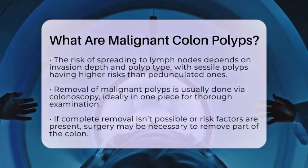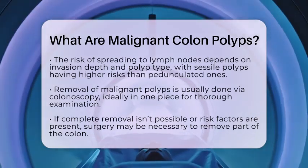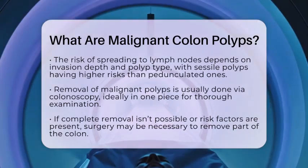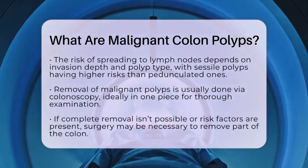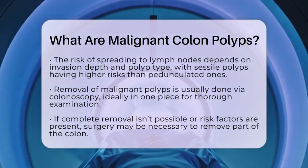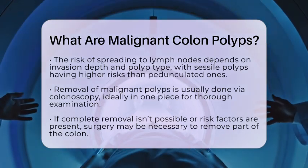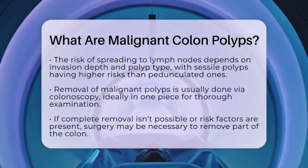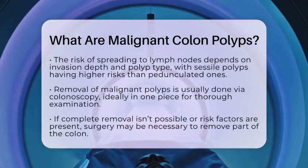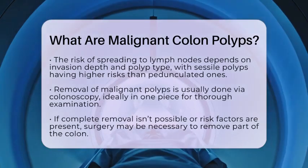Malignant polyps can be either pedunculated, which means they have a stalk or a mushroom shape, or sessile, which are flat and broad-based. When a malignant polyp is detected, removal through colonoscopy is usually the first step. It's best to remove the polyp in one piece, called en bloc removal, so doctors can examine it thoroughly. If complete removal isn't possible or if certain risk factors are present, surgery might be needed to remove part of the colon.